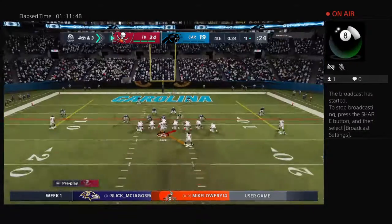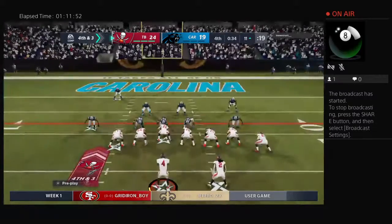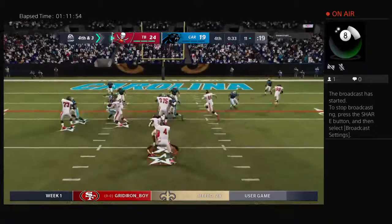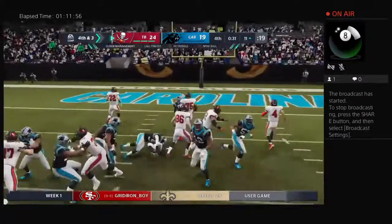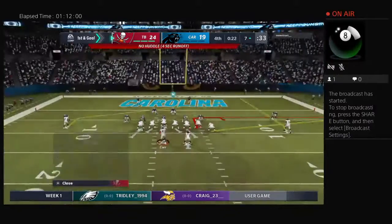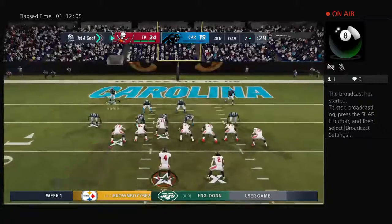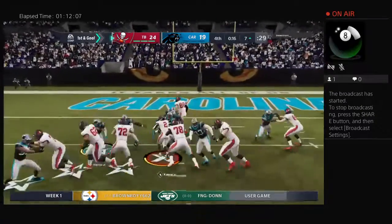And here's a big one now. Trying to hold this lead. They're going to go for it here on 4th down. Here we go with Kamara. And he picks up the first as he's able to take it down to the 7-yard line. That one a backbreaker as they wind up converting there on 4th.